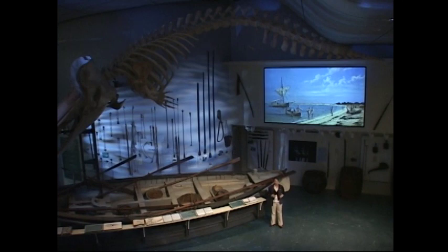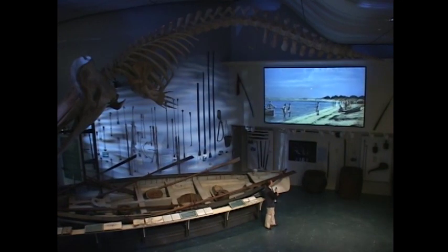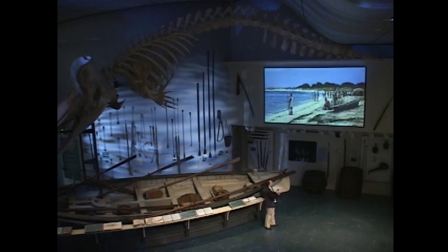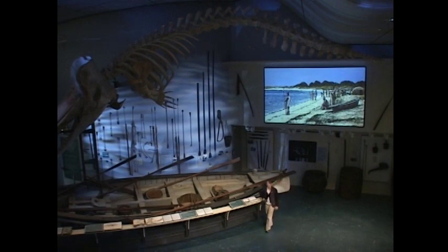The Native Americans would go to them, they would cut them up, and they would use all of their different parts. They would use the meat for food, they used the blubber for oil, and there's even evidence that they used the bones for their tools, and also for their homes, which were called weetus. And you can see the shape of the rounded weetu. You can imagine them using the jaw bones of a right whale or the rib bones to frame those houses.